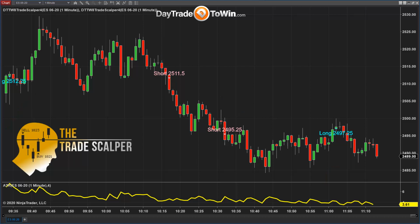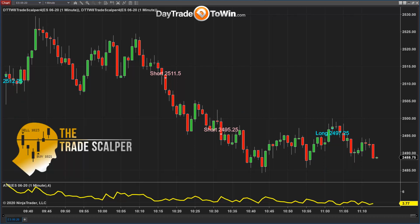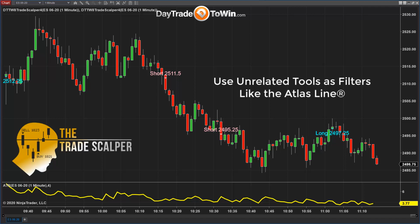So I know exactly what I'm getting myself into. I have a stop that is based off the ATR. I have a target that is smaller than the ATR. That means I want to be in and out of the market fairly quickly. I'm using the Atlas line as a filter. You don't have to, but you can, in order to say I'm only taking short trades or long trades.